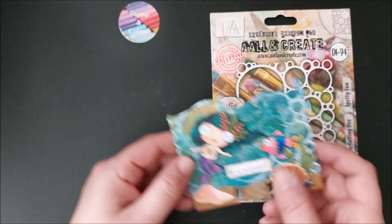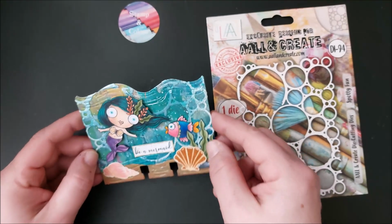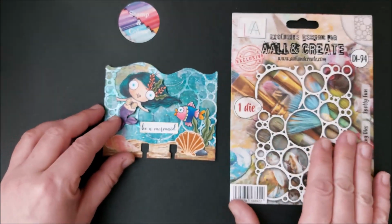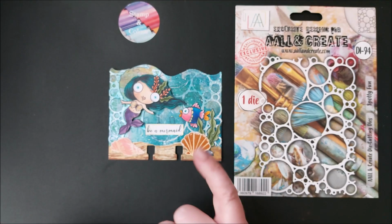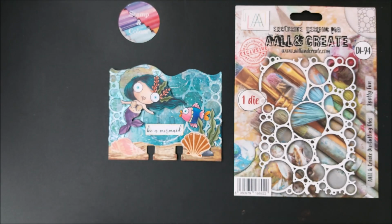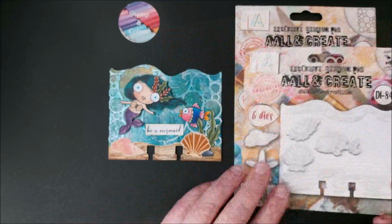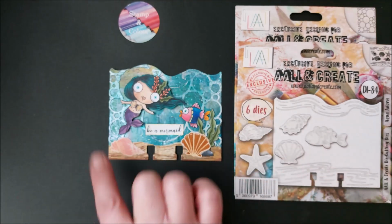Here is my make with it. Hopefully you can see it in the background. Here is my card, a memory dex again, because I love memory dexes, with this die that you can see on the background. The main shape is set 84, die 84 for the memory dex shape.